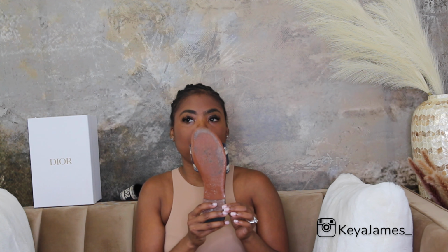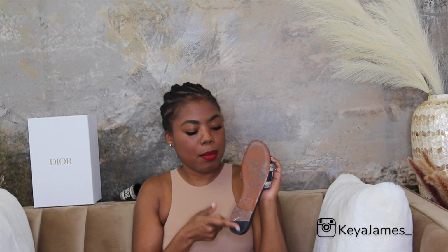The only thing that I did notice is when wearing them on sand or anything like that, it did leave these little dots in my shoe, but I'm not too worried about that because nobody's really going to see that, and the shoe does wear over time. My other luxury shoes do look like this, so that I wasn't really worried about, but I did feel like it took the newness away from my shoe.